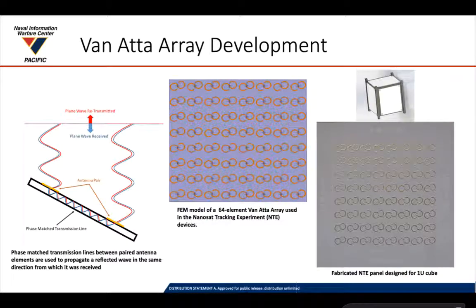The Van Atta array uses an array of antenna elements connected by transmission lines in pairs that are symmetrical about the center of the array. So the incident RF field that is received by each antenna feeds a corresponding antenna via that transmission line, where it is then re-radiated. The phase distribution of the re-radiated fields will be reversed as a result of the feed structure, which causes the wave to be re-radiated in phase towards the incident direction.